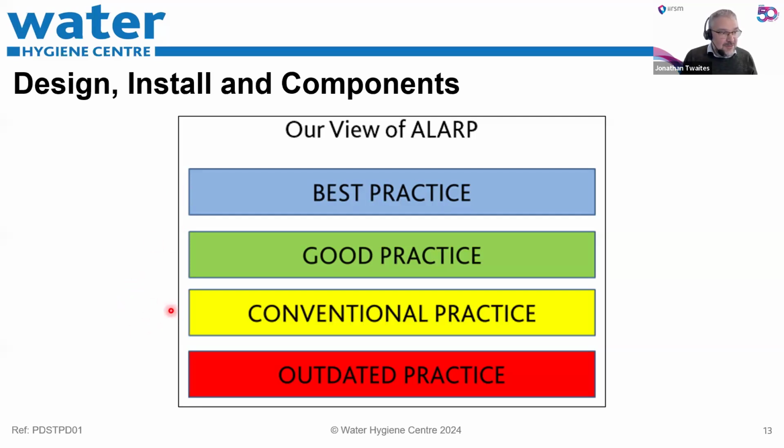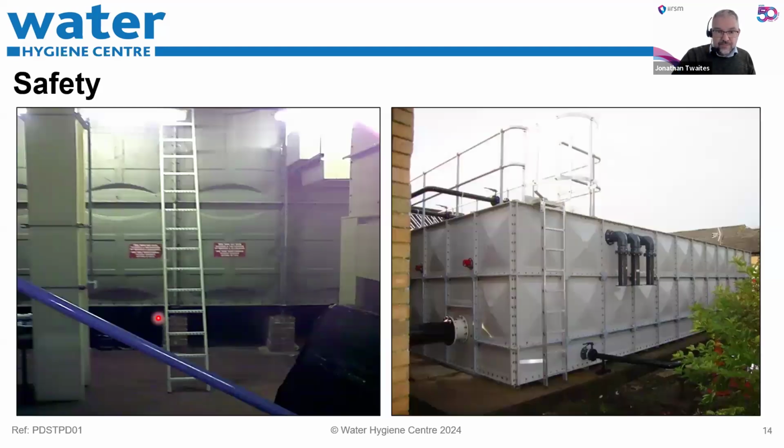I suspect most of you are more au fait with L8 and HSG 274, and if you do deal with healthcare, the HTMs go a few steps further to protect patient safety because they are more at risk of things like Legionnaire's disease. The safety comes in various forms. There is Legionella risk, which is a bacteria risk, but then there's also physical safety, things that are safe and unsafe.